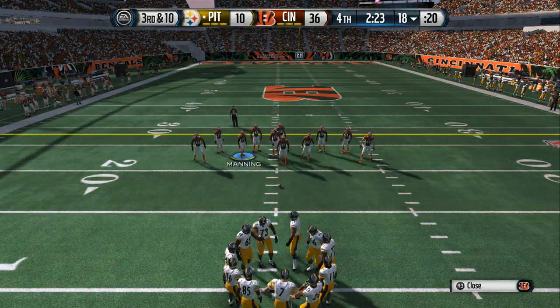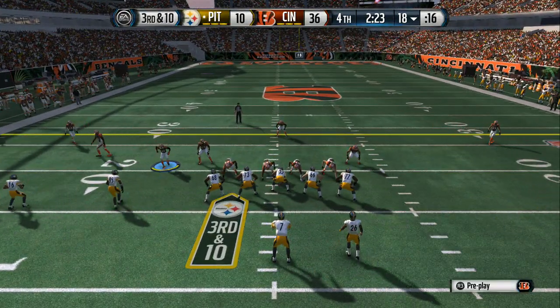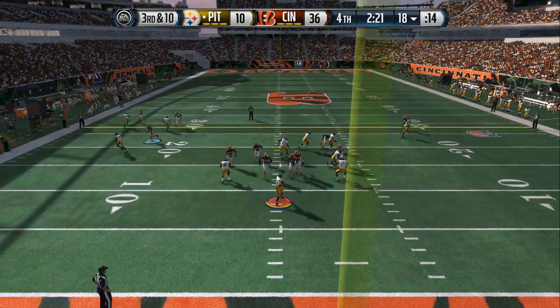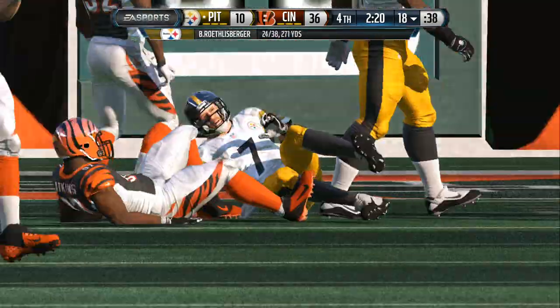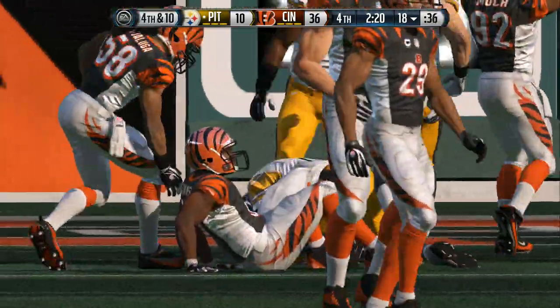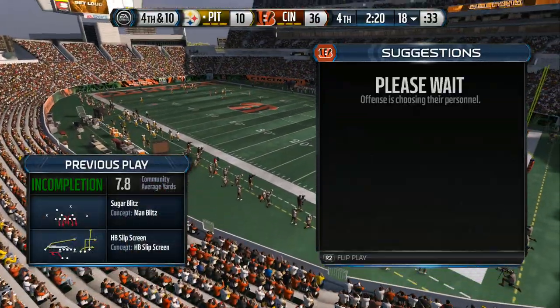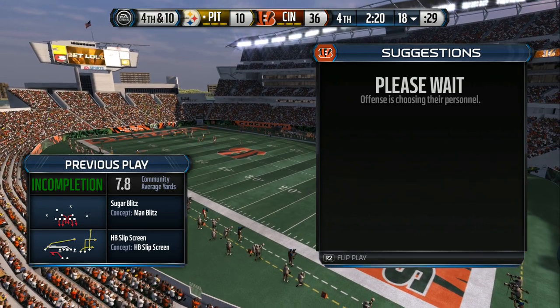It'll be third down. Coming to the line, hoping to avoid being sacked for a third time. They go screen with Bell. This will just go as an incompletion on the screen. This defense can pressure the quarterback. There's no doubt about it. They did this time, and it results in another incompletion.